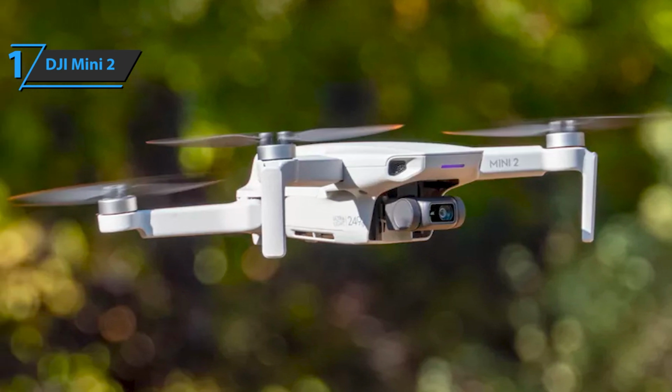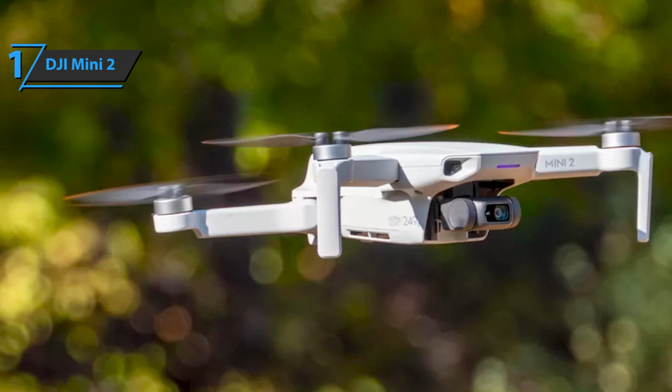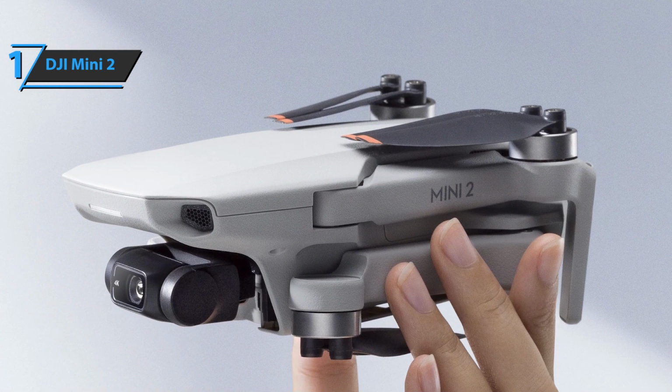The device is more aimed at beginners than at experienced drone pilots. Its size and price also emphasize that. Therefore, it has simplified controls and flight modes that help the user.